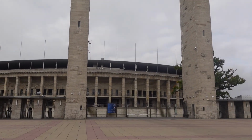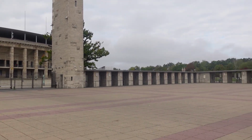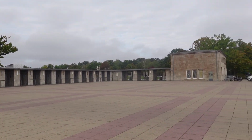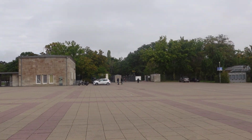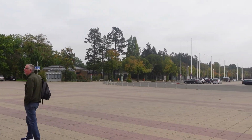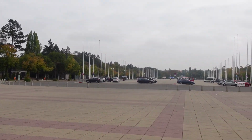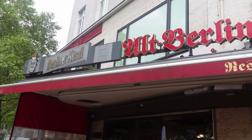We're showing you the Olympic Stadium as this is where Hertha play, and I know I committed a crime here because there's such a story to this place around the 1936 Olympics, Hitler using it as a propaganda event, the great feats of Jesse Owens. So I promise you we will come back and redo the Berlin Olympic Stadium and talk about its rich history.